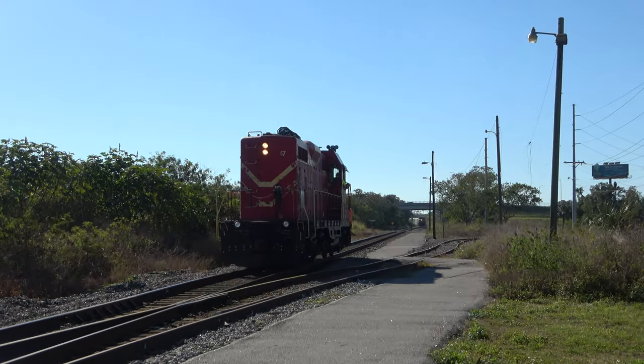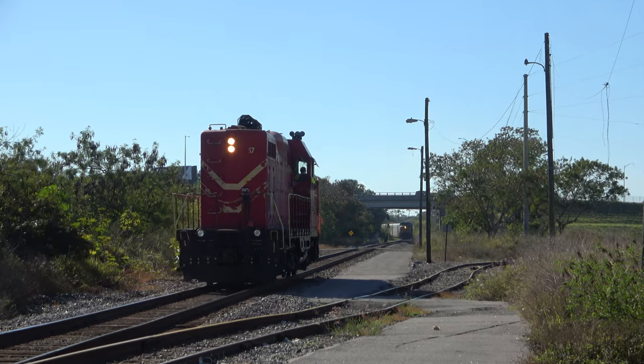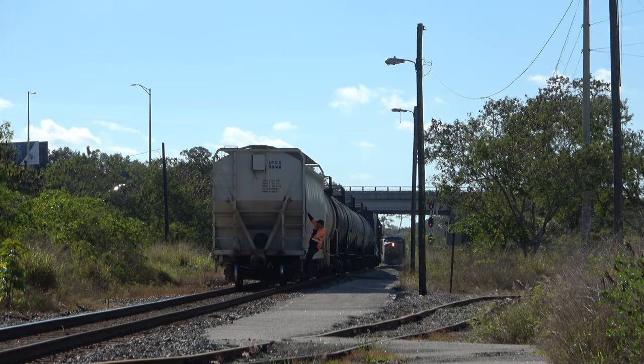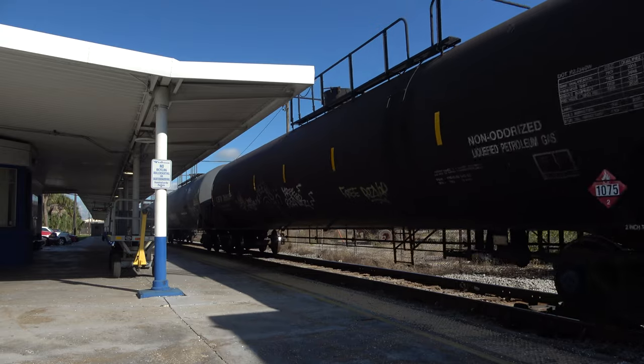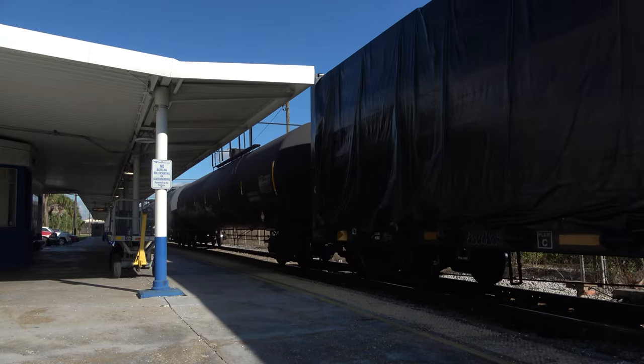With the switch now lined for the main line, the GP7U would head south to the interchange track where its inbounds are waiting. The crew was quite efficient and can be seen returning to home rails about half an hour later with 8 loads. Max is a frequent photographer of the FMID and noted how this is the largest cut of inbounds he had seen to date.